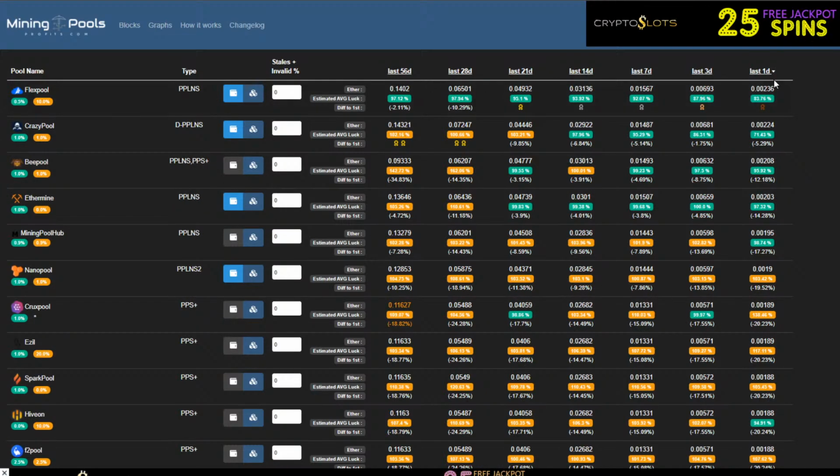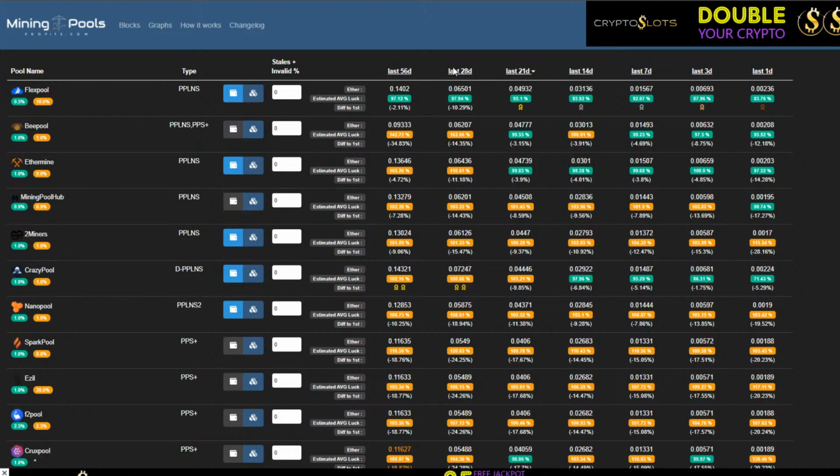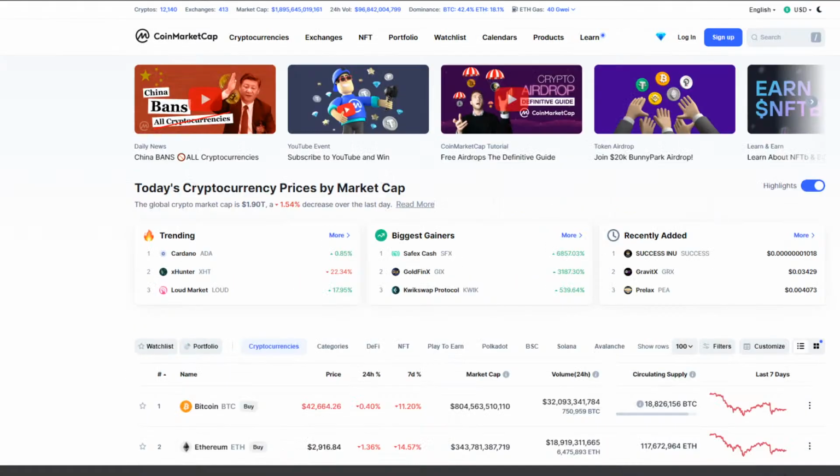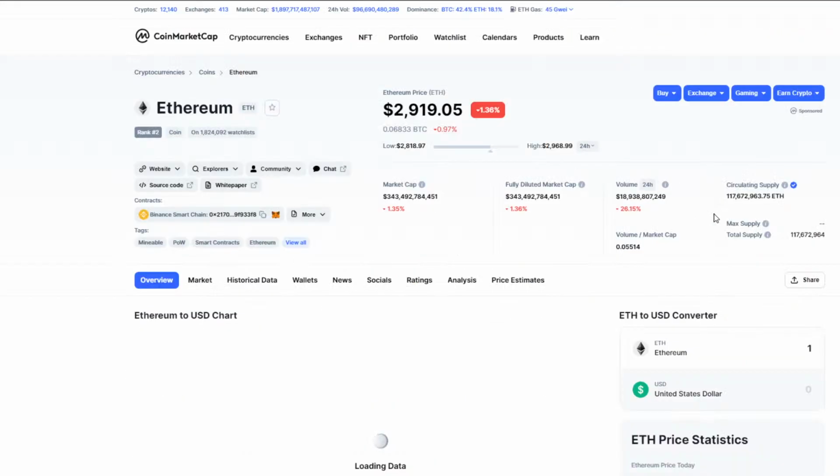What I recently did is I swapped half of my hash rate over to FlexPool because it seems to have really, really good luck across the board for the last, I would say, probably 2 or 3 months or so. Quite honestly, there isn't that big of a difference between the top mining pool and the lower mining pools, like maybe 0.03 ETH, which is worth, if we go here, we can quickly figure out what that difference is.